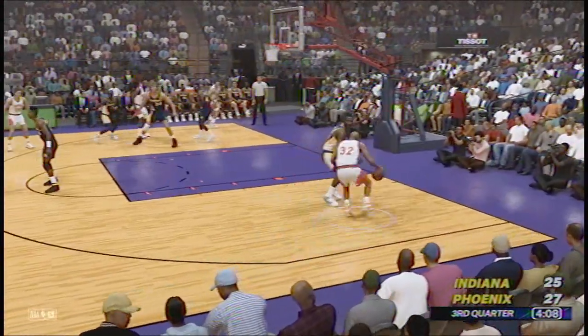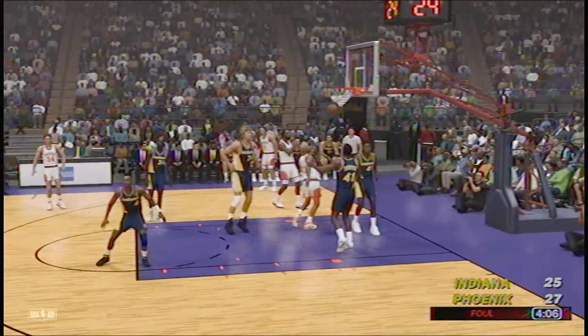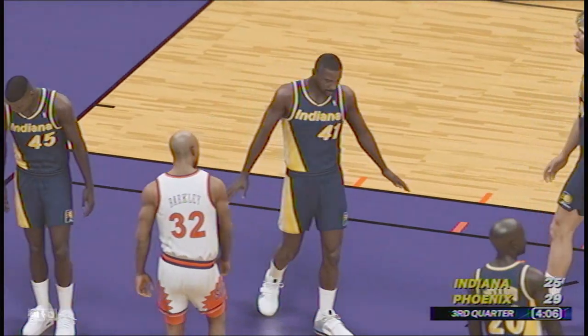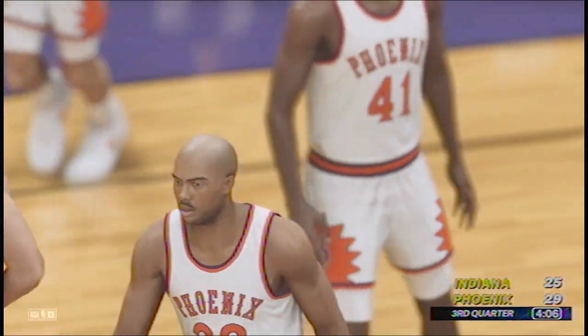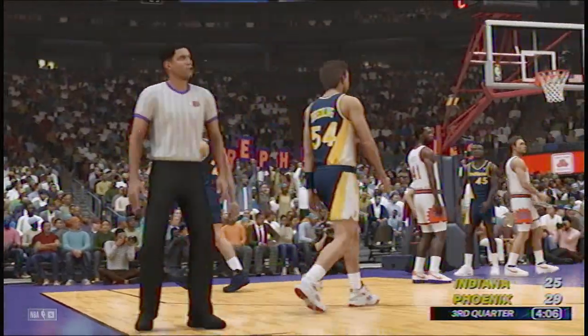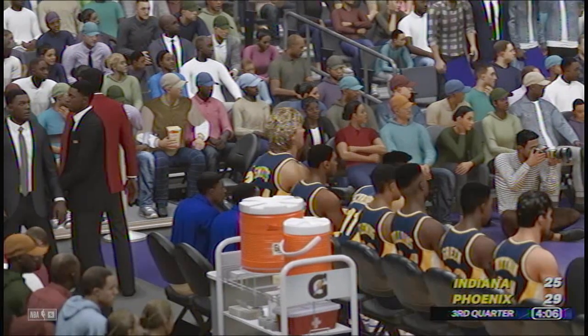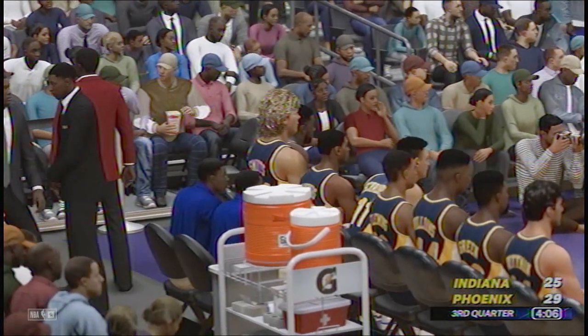Out to the right wing. Count the bucket, and he's got a free throw coming up as well. That's an excellent move inside, keeping pace here. Phoenix shooting their first free throw of the game right now. The Pacers making a switch here. At the line for your Suns, Barkley. One shot.